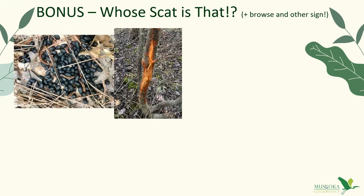So here we've got some scat and another interesting type of sign. Does anyone have any guesses? Moose. Moose, okay. Any other guesses? Deer.